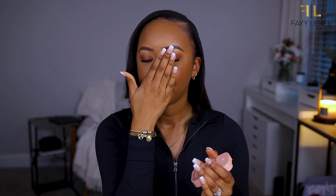They have a couple of different scents as well. This one is the, I think, Rose Water Glow Mist. Oh my gosh, it smells amazing. So yeah, just wanted to mention that to you guys. But let's go ahead and get into the hair products.